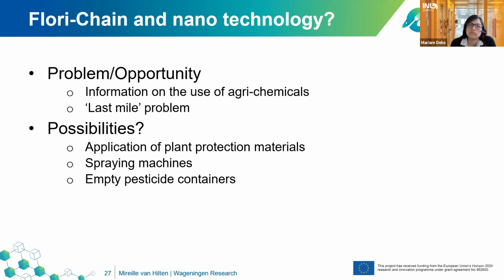And currently we are also working on the possibility of using blockchain to trace the empty pesticide containers. But there's also the problem whether we can correctly identify each container and whether the container has been refilled with other chemicals instead of the originally labeled chemicals. So there we see perhaps possibilities of using nanotechnology to ensure the authenticity of the information and also the content of different pesticides or products, materials that were applied to food or other products. I think I leave it here with this Flori-chain case, and Mireille will, I think, introduce the other use case that is in a very different context.